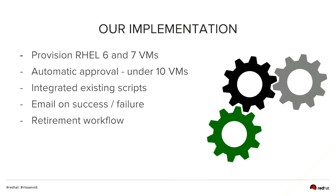So in the end, well, I wouldn't say end. We're still working on CloudForms and planning to add more things continually. But right now, we allow users to provision RHEL 6 and 7 VMs. We have an automatic approval for under 10. We were able to integrate our existing scripts just by calling them from CloudForms and kicking them off. And we have an email and retirement workflow as well.